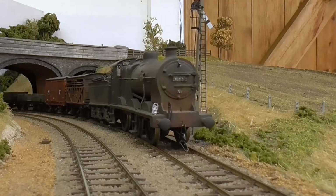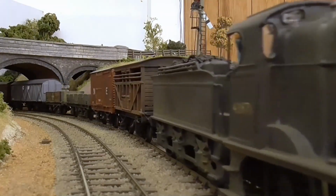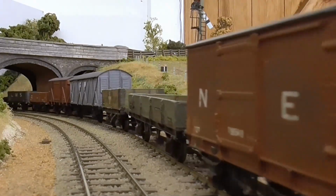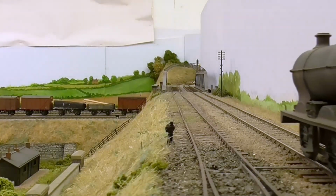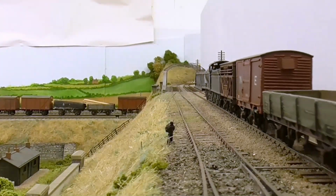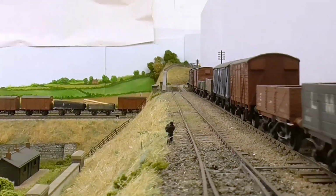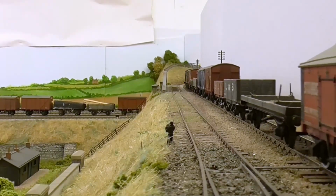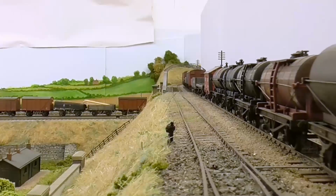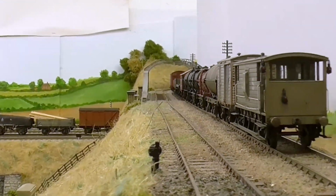And its train, a mixture of kit builds and modified proprietary, typical of the period, early BR days, some of the stock still in Big 4 branding or even private owned. Mostly weathered by me, some by Rob Davey.